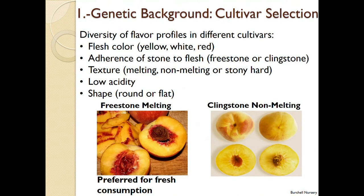Here, we are talking specifically about the selection of the cultivar that we are going to establish. This is showing us that in terms of peach, there is a lot of diversity of flavor profiles that is going to be found in different cultivars. If we think about peaches with different flesh color, yellow, white, or red, all of them are going to have different flavor profiles. Then cultivars with adherence of the stone to the flesh, when we talk about the freestone or the clingstone types, those also have different flavor profiles. If we have melting texture, non-melting, or stony hard peaches, all of these are different too, as well as other examples.